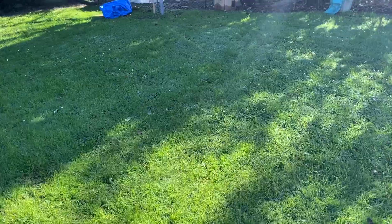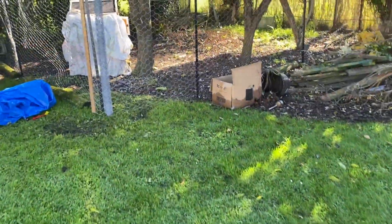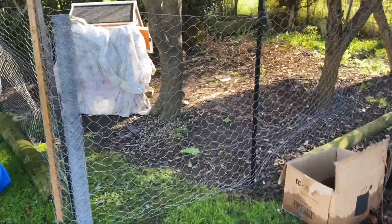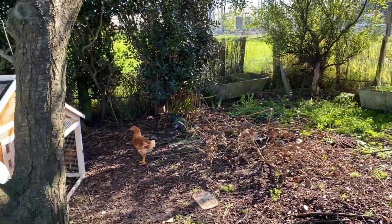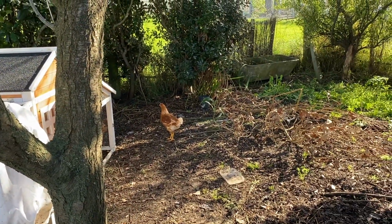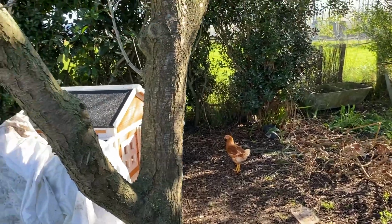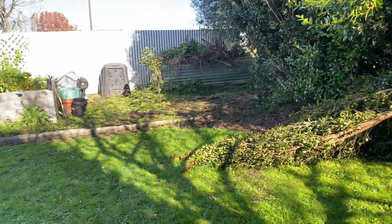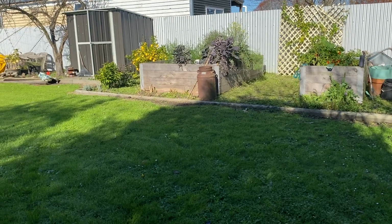The chickens are happy. It looks a bit rough because I've left that sheet on there, but I need to take it off and hang it up to air. It's just a drop sheet it's used for painting. So cute. They were funny before they were up on the roof looking at me like cheeky little tarts. So there you go, that area is way tidier.